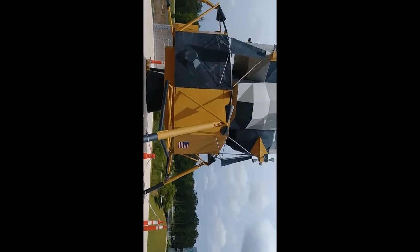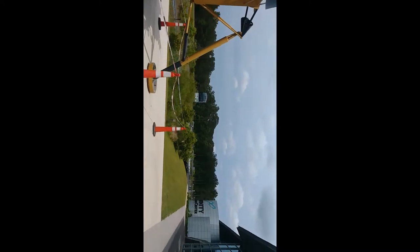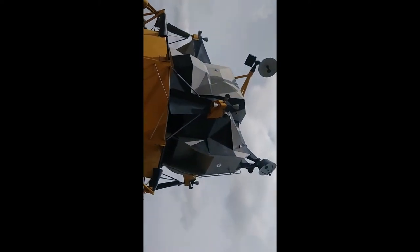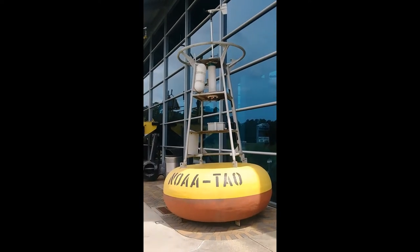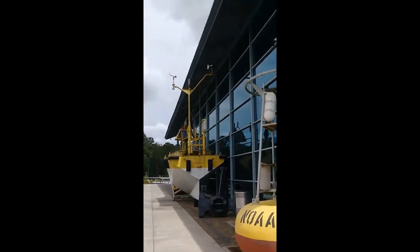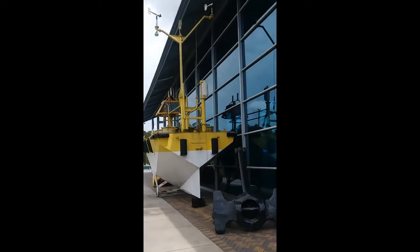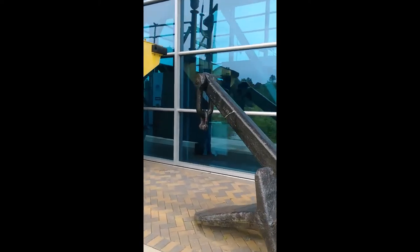Wonder if they can hear me talking with all their little radars. Who knows? Got a little 5G box behind us. Pretty cool. But no. You don't want to say it on here? No. Big ol' anchor. What is that? Anchor. You want to sit on it and take a picture?